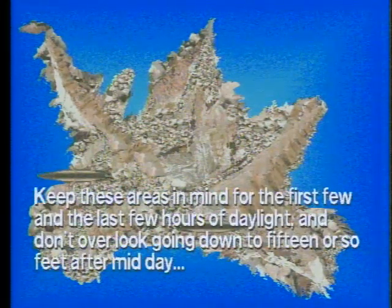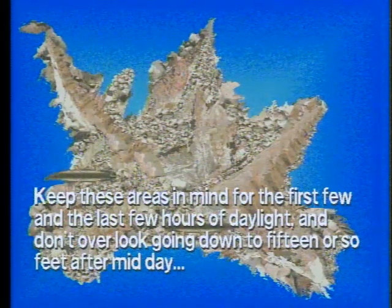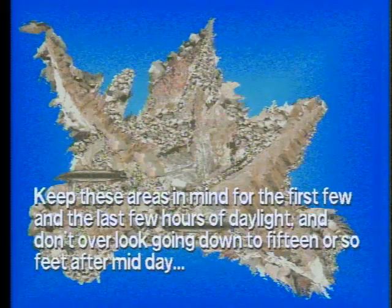Keep these areas in mind for the first few or the last few hours of daylight. And don't overlook going down to 15 or so feet after midday. The fish use it, and so should you.